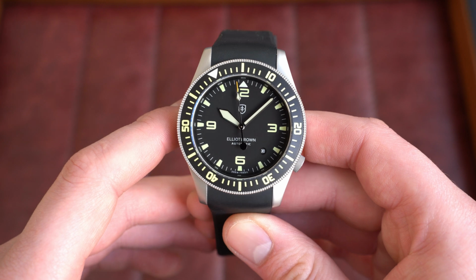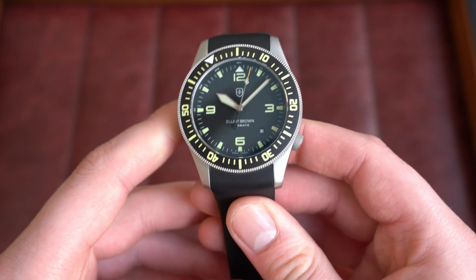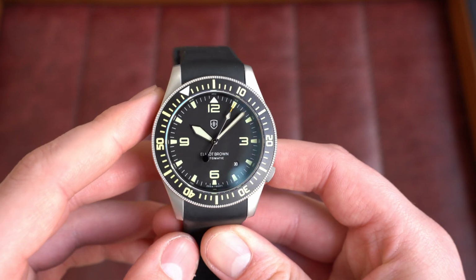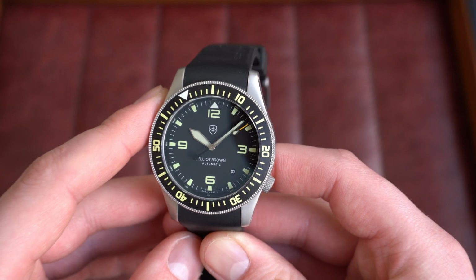It does come with its full box and paperwork. It is basically unworn, so you can pick yourself up pretty much a new watch at discount, which is always nice. So go check this one out. But before we do that, let's take a closer look and talk dimensions.